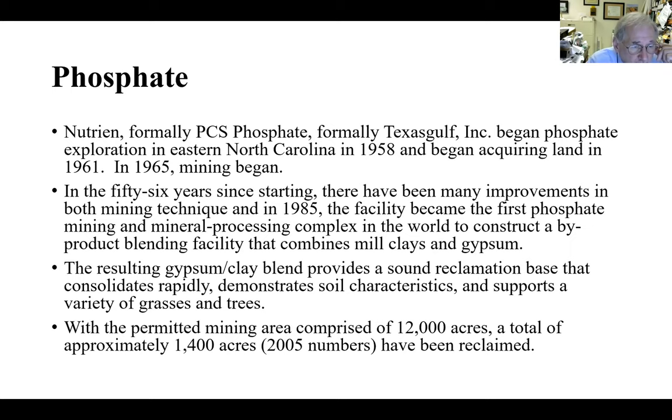So when you look at it, you've got a permitted mining area of 12,000 acres and a total of about 104,000 acres have been reclaimed, and these are from 2005, the last numbers we have. So it's not like you have a huge area that's a giant sore on the earth. You actually have them reclaiming it basically as fast as they can get the phosphate out. One of the key things about this is that whether it's Nutria or PCS Phosphate or Texas Gulf Sulfur, all of these are an important and essential nutrient for getting soil and agriculture to be able to grow and thrive.